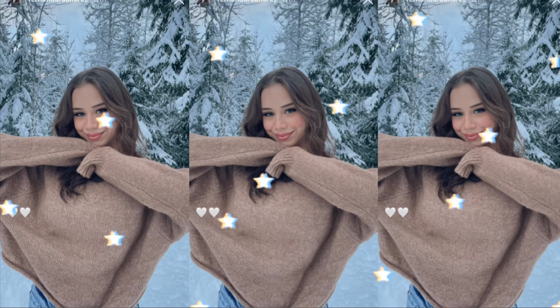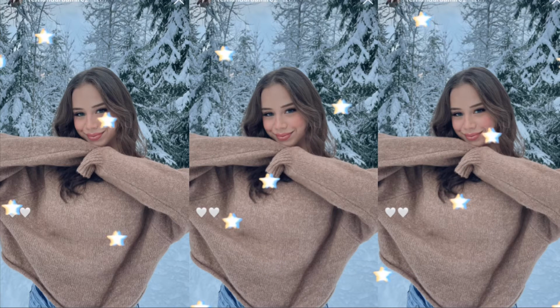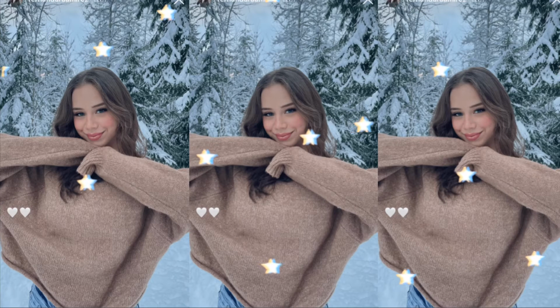So the first outfit is obviously Fernanda. We always have to put her in here. I love, love, love her sweater. I love how it's kind of oversized a little bit, and I love her jeans that go with it. You guys will see a closer look at the jeans in the next photo, but I love the pose and everything. I always love her makeup.